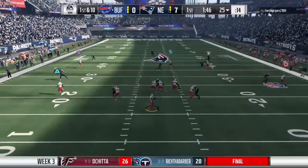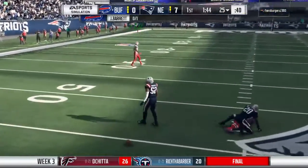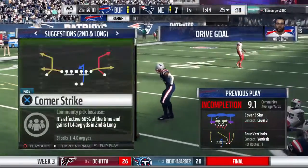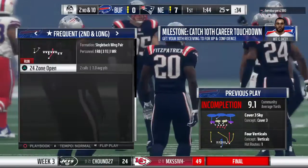They'll try and start this drive in the air. He couldn't quite hold it. Got hit. Ball pops out. Incomplete. Charles, already trailing by a touchdown early.